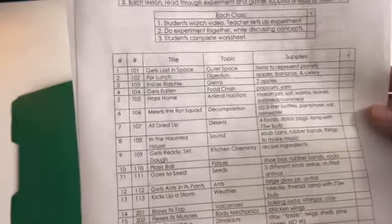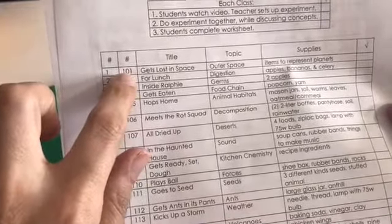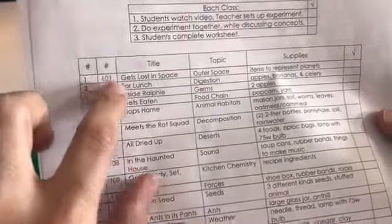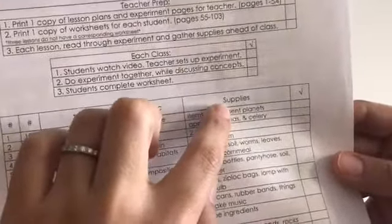I found this through, let me see if I can find her name, ourcozyden.com. And this is a quick little layout of the lessons. So you have the lesson number, the episode number of the episode that we have to watch for that day, Get Lost in Space, the topic outer space, and then supplies. It gives you a little supply list.